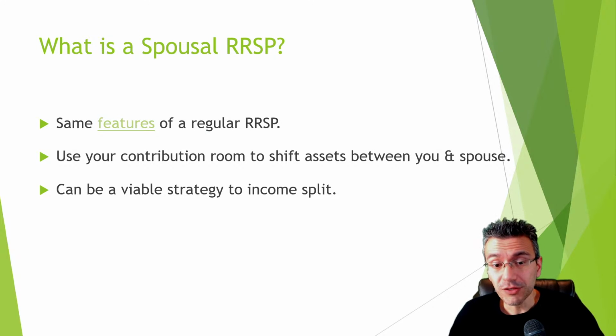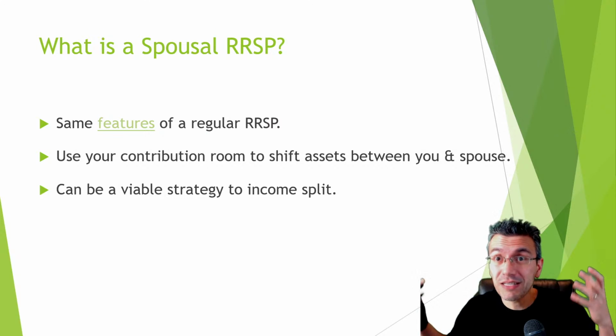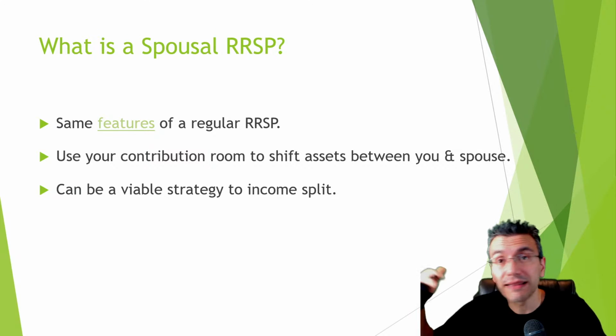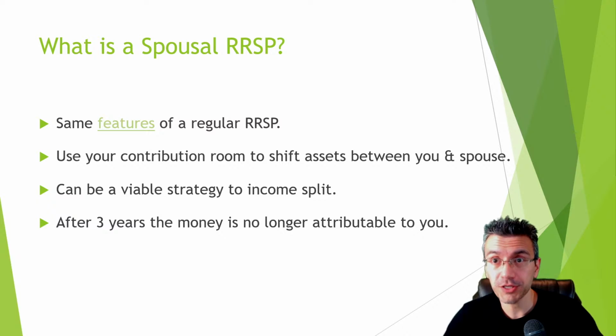So this can be a very viable strategy to income split, especially if one of you is a stay-at-home parent, for instance, especially these days with COVID. So if only one of you is working, and as a result, there's a big income discrepancy, and especially if the person who is higher income is earning at least $90,000, $80,000 thereabouts and higher. In those cases, this strategy makes a lot of sense. And again, we'll see implementations of this literally on the very next slide.